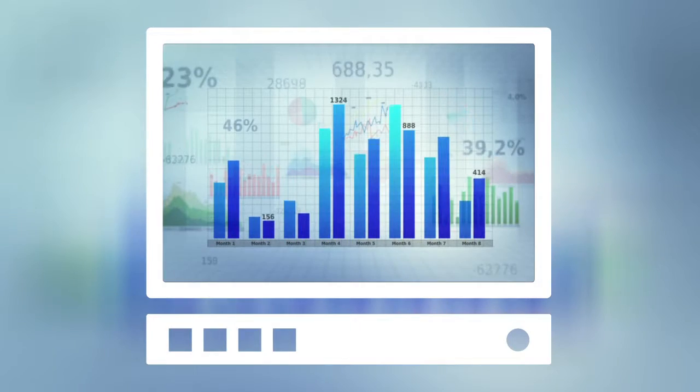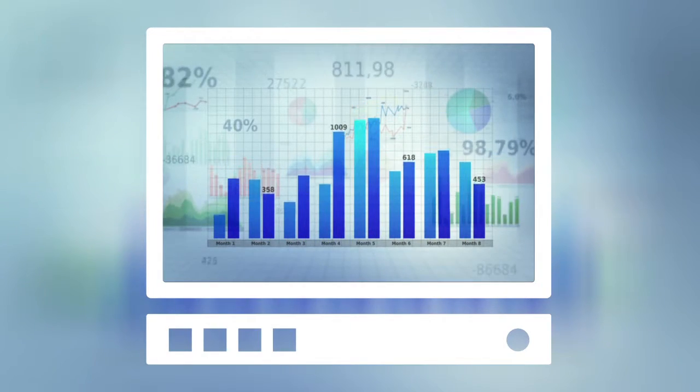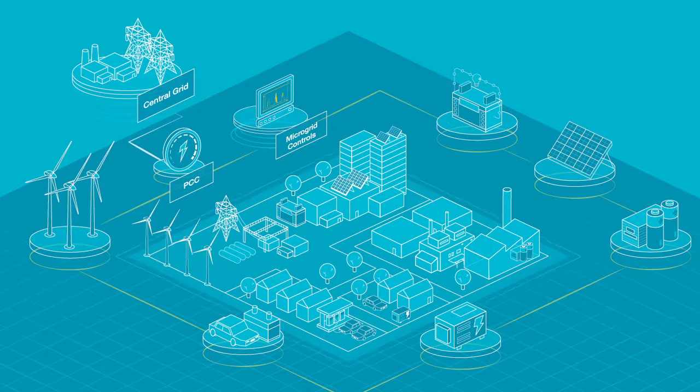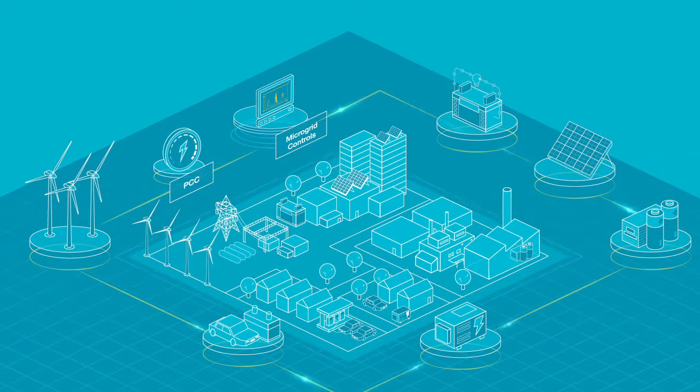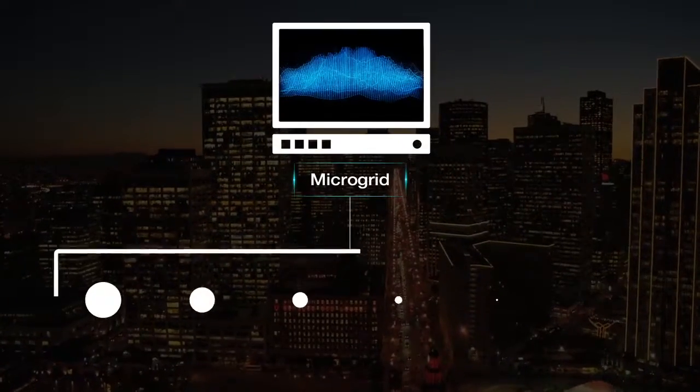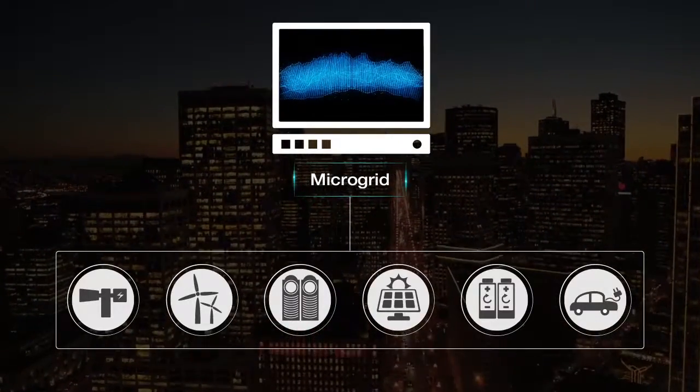Today's microgrids use highly sophisticated data analytics. If there is an outage on the central grid, your microgrid senses it and automatically islands or electronically disconnects from the trouble. Protected, your electricity keeps flowing by way of your microgrid's energy resources.